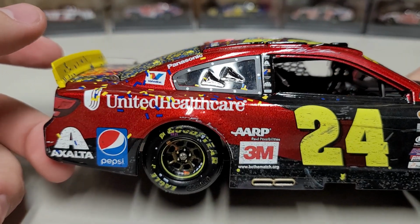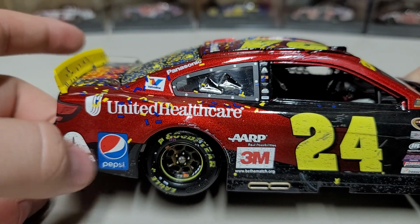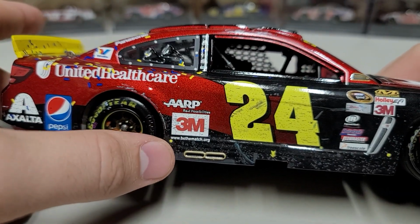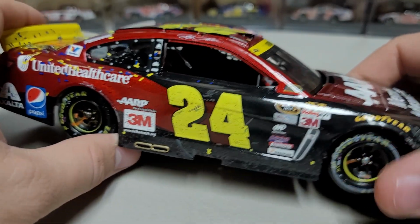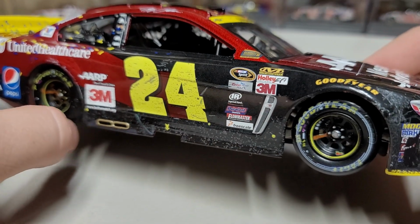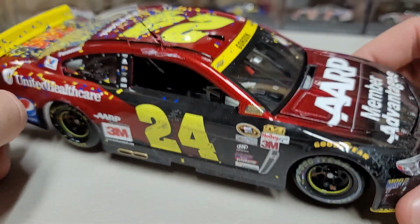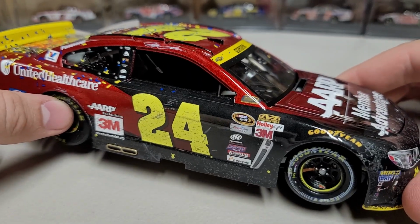So not 100% sure about that, but we got United Healthcare. You can see a little scrape to the wall here. We got Pepsi, Exalta, AARP, 3M, lots of dirt, a donut mark here on the door. For the color of the car, the marks don't show up real well, but you can see there's marks on this right side of the car. It's a Martinsville raced version. It's going to have marks. There's going to be people banging doors.